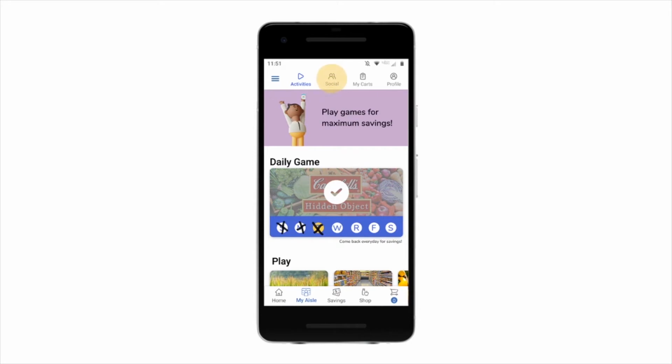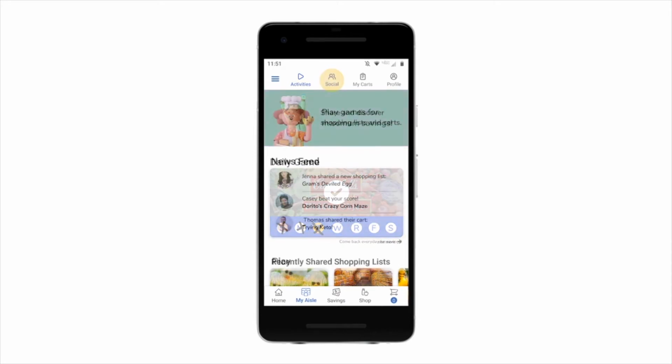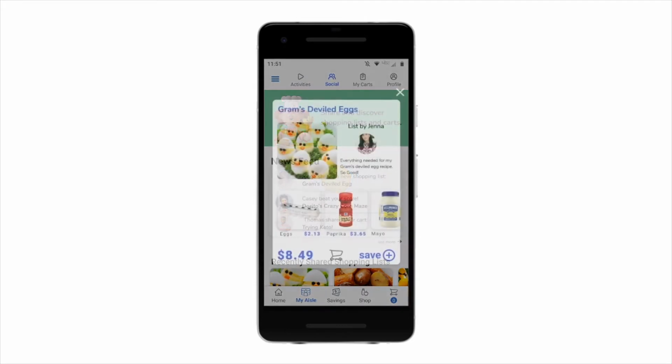Now let's go to the social tab. Here I can sync up with my friends, share shopping lists for cooking ideas, and even have a little friendly competition with the mini games. Dang, Casey beat my high score in Doritos Crazy Corn Maze. I'll have to rematch him later, but for now, let's check out Jenna's shopping list she just posted. Oh, how cute! A list for her grandma's deviled egg recipe. Save!